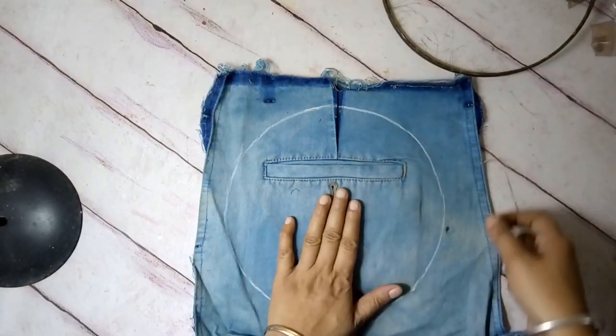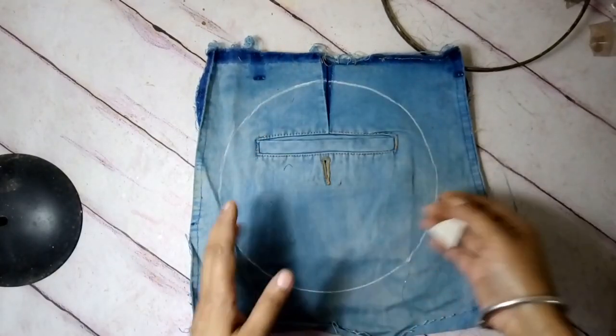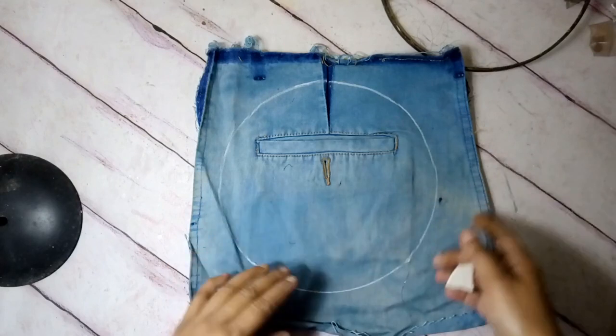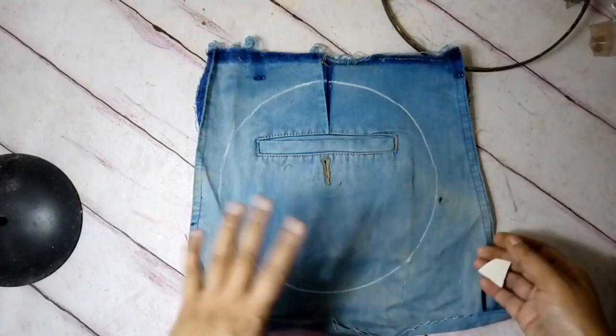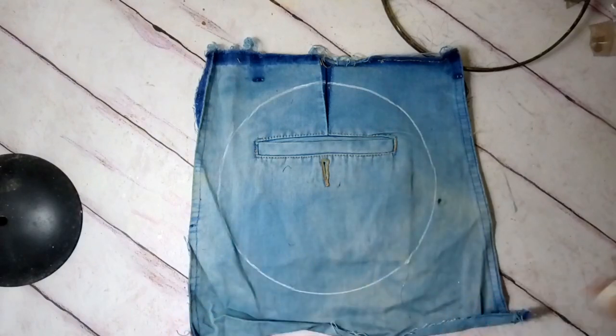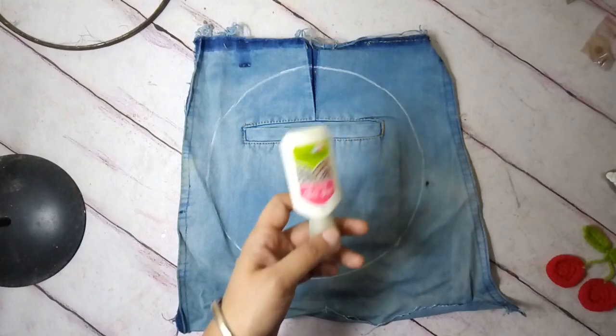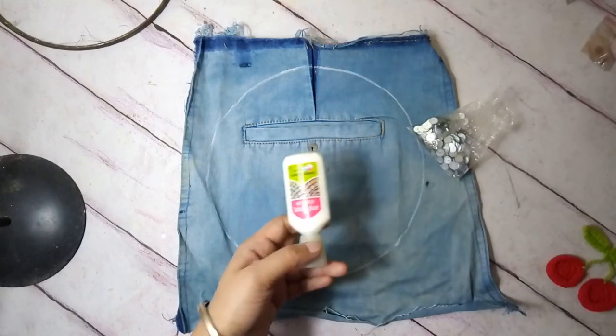Now I'm going to embellish this portion which is inside this circle, embroidery or sequins or buttons or anything, laces or ribbons. I'm going to embellish this center portion. I'm going to use a little fabric glue for adding some sequins on this.